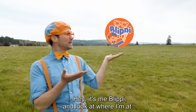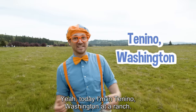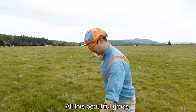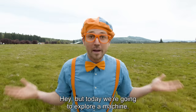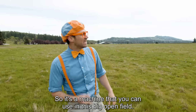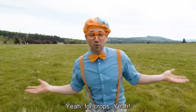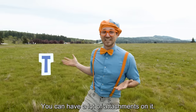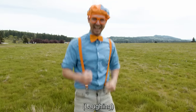Hey, it's me, Blippi, and look at where I'm at. Yeah, today, I'm in Tenino, Washington, at a ranch. Check it out, all this beautiful grass. Wow! But today, we're gonna explore a machine. Let me give you some hints on what machine this is. It's a machine that you can use in this big open field, yeah, for crops. It starts with the letter T. You can have a lot of attachments on it. Do you know what it is? Yeah, let's go.